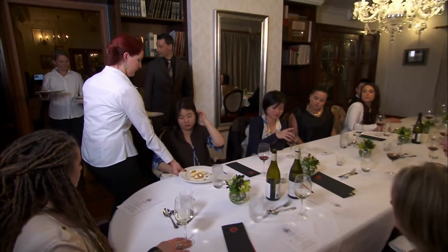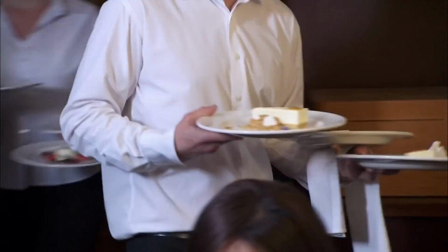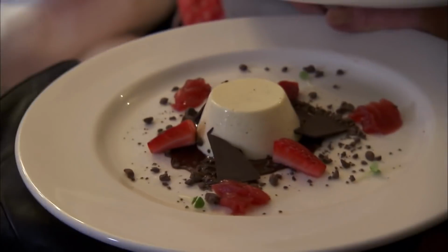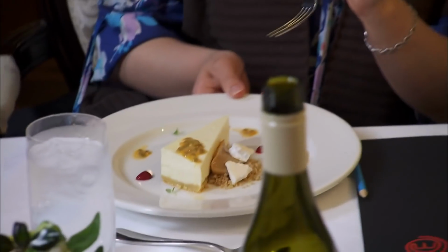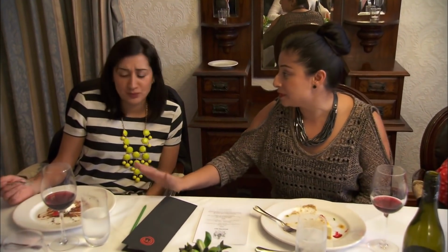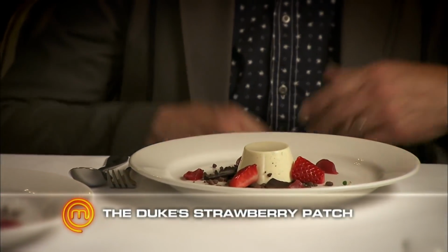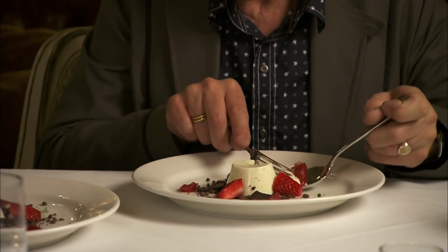So here we have the lemon and mascarpone cheesecake with deconstructed meringue. And just right there, you have the strawberry patch. Beautiful, Mel, look at it. This panna cotta has the most perfect consistency. So delicious. Melts in your mouth. Amazing flavor. Faultless. Absolutely amazing. 10 out of 10. Is this presentation up to standard? I think it's nearly there. Let's try it.